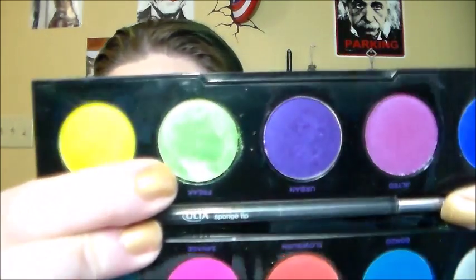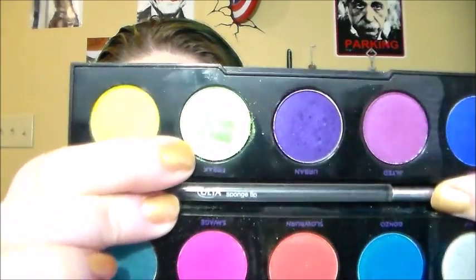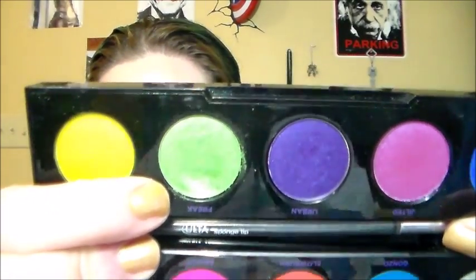Let's see, next is something in a palette, and this is what I wear the Perpetual Purple L'Oreal Infallible Shadow with. It is in my Urban Decay Electric palette. I have a true dip going on right now.